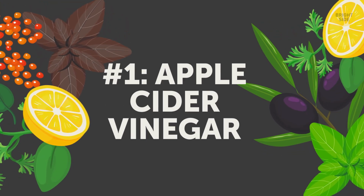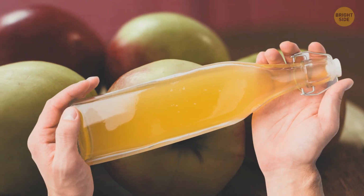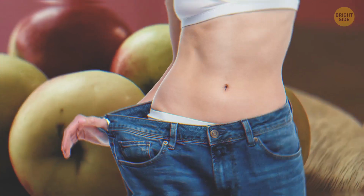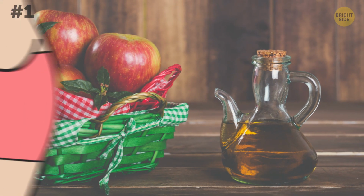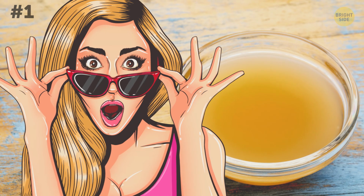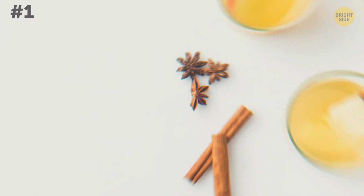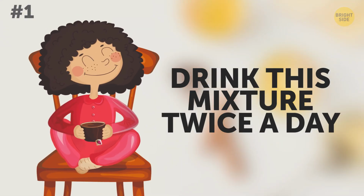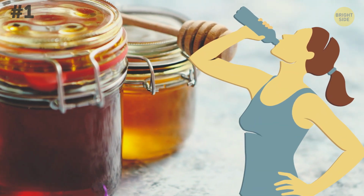Number 1. Apple cider vinegar. From my experience, apple cider vinegar is a great remedy for weight loss. The main component to thank is acetic acid. It's full of anti-inflammatory and anti-obesity properties which boost your metabolism and take you one step closer to your dream body. The easiest thing you can do is mix 1 tablespoon of apple cider vinegar with a glass of water. Drink this mixture twice a day. You can also add a little bit of honey for better flavor and effect.